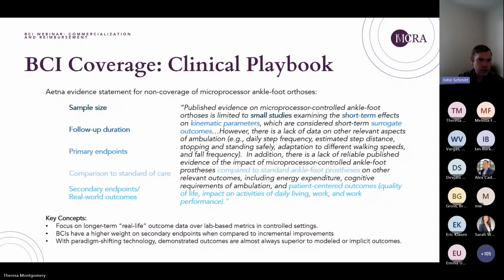So here we're going to take a quick look at some new high-tech computerized ankle braces and exoskeletons, and some coverage for that. While brain-computer interfaces obviously are not the same thing as that, it's a great real-world example that really highlights similar payer coverage scrutiny that BCIs are going to face. So focus on a couple things here. This is an evidence statement describing the justification for why microprocessor orthoses are not covered in this scenario.